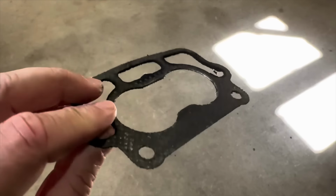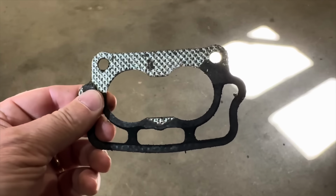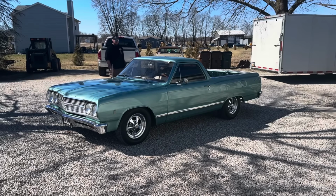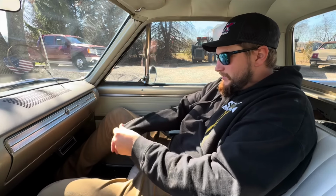Yeah, we're gonna need a new carburetor gasket too. That's a Mark part. Chumpy, here we come. Now, Tanner and I tried a couple of times this morning to get Mark on the phone, but he's evidently pretty busy.